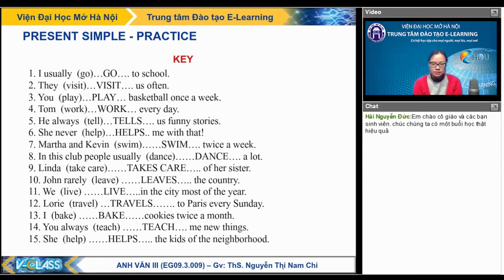5. He always tells us funny stories. 6. She never helps me with that. 7. Mother and Kevin swim twice a week. 8. In this club, people usually dance a lot. 9. Linda takes care of her sister. 10. John rarely leaves the country.